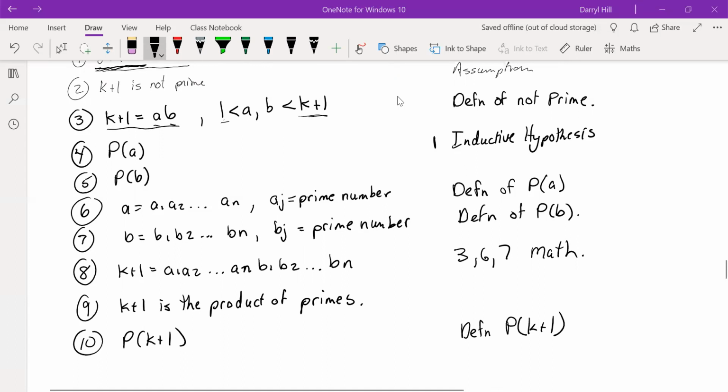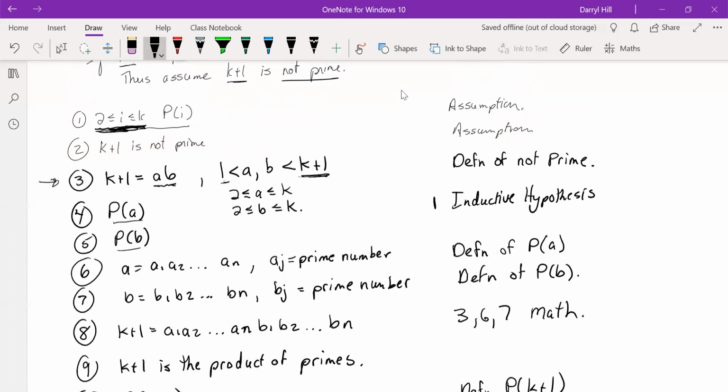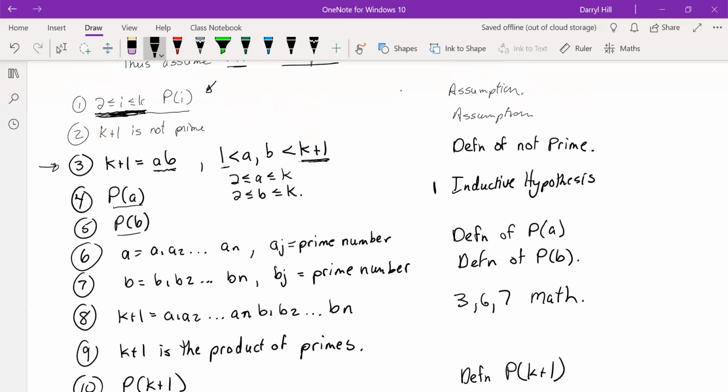So here, because K plus one is not prime, if we look at line three here, we know that K plus one is not prime, so we can write it as the product of two numbers that are not one and not itself. Another way of writing that is two is less than or equal to A is less than or equal to K, and two is less than or equal to B is less than or equal to K. That's probably a better way of writing it. So then we can apply this first fact, our inductive hypothesis, and we can assume those things are true because that's one of our facts that we've assumed. Okay. Any other questions?